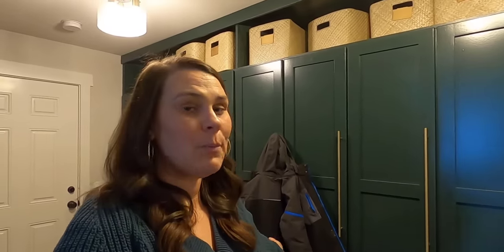When we have company, I make sure this is completely clear so people can take off their shoes and hang up their jackets. It works really well for Alaska. Smart builders would put in mudrooms. There's usually some sort of little nook, but in my opinion, a mudroom almost needs its own entire room because of all the gear we need here in Alaska.